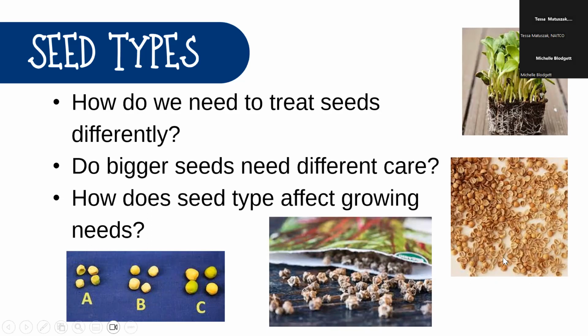The one on the bottom right are cilantro seeds. If you didn't know, when you buy coriander in the grocery store as a seasoning, coriander are seeds from cilantro. Typically for growers, especially if you're growing cilantro as a microgreen, you're going to buy what are called splits. That coriander seed is not actually a seed, it's a seed pod, and it has multiple seeds inside of it. So I buy splits that have been mechanically broken apart, and it allows for a lot better germination rate on those seeds.